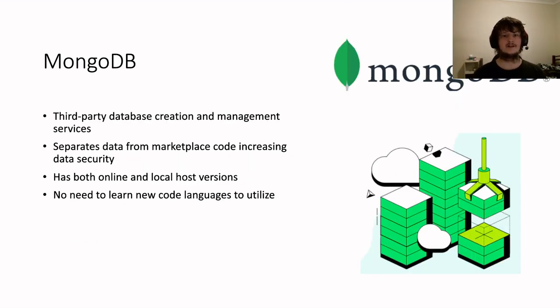Hello again, Christiaan here, and I will be describing the utilization of MongoDB in the UON Community Marketplace. MongoDB is a third-party database creation and management tool that can be utilized to store the UON Community Marketplace's data. By storing the data in a database, it prevents web scrapers and other information gathering tools from opening the UON Community Marketplace up and gathering data that is not for their viewing.